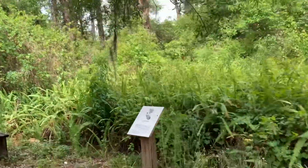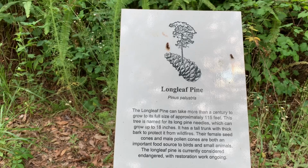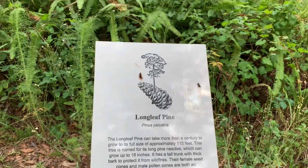What do we got here? Longleaf pine. You have some information on some of the flora that they have out here. Pine considered endangered with restoration work ongoing.